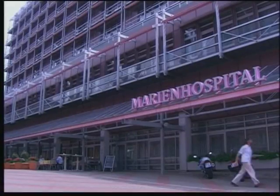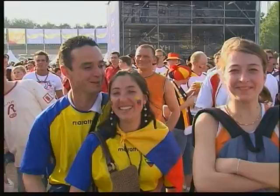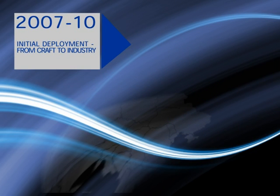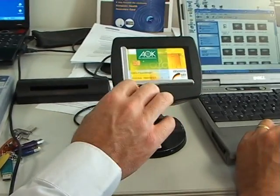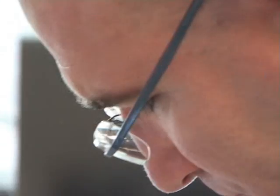Following this validation phase of the NetCards system, over 80 pilot sites were set up around Europe, including 30 in Germany, to coincide with the FIFA World Cup. In 2007, the consortium expanded again to contain 27 partners from 16 European countries. At the same time, NetCards is rolling out scanning solutions, optical recognition systems for processing the information printed on European health insurance cards.